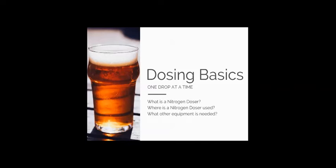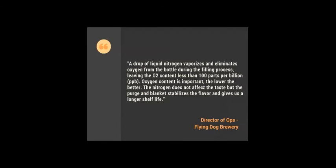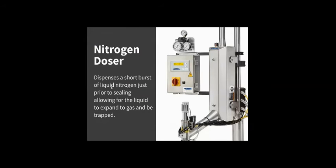Our next slide is actually in the words of the director of ops at Flying Dog Brewery. "A drop of liquid nitrogen vaporizes and eliminates oxygen from the bottle during the filling process, leaving the O2 content less than 100 parts per billion. Oxygen content is important. The lower, the better. The nitrogen does not affect the taste, but the purge and blanket stabilizes the flavor and gives us a longer shelf life." That's just a nice quote that a customer of ours gave us.